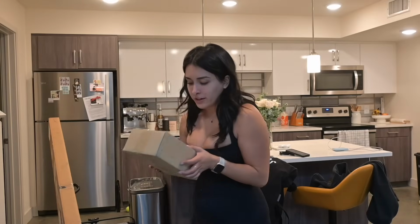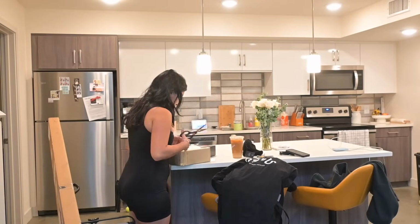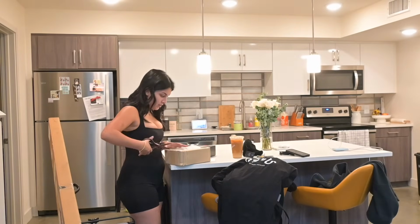We have one more package, and it's from Rice, the Rice Kit. I don't know what that is. It came all the way from Korea.